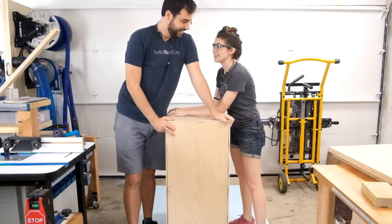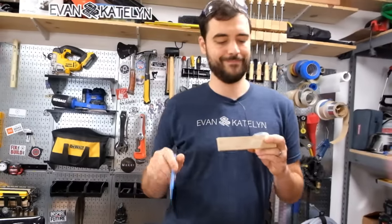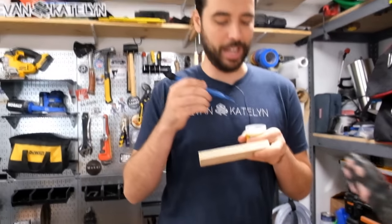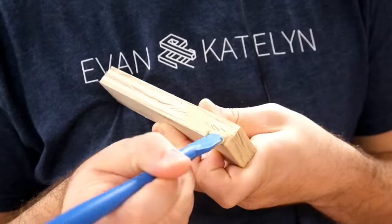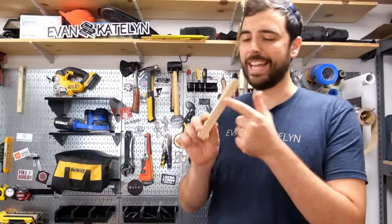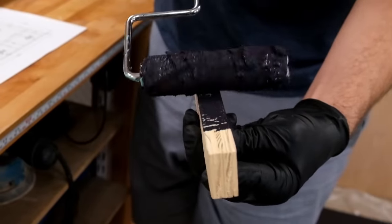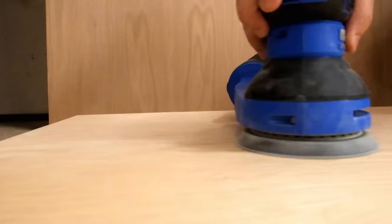Now we paint. All right, so we're about to paint the panels we just test fit together. But before we do, we want to figure out how we're going to do the edges. We could edge band it, but that seems like it might be a lot of work. So we're going to do a little bit of testing. Fill any holes we can see, let that dry, paint it over. My guess is that with a freshly cut edge that is filled, the paint will fill in the gaps enough to make it look good. I think it's still going to look like plywood.